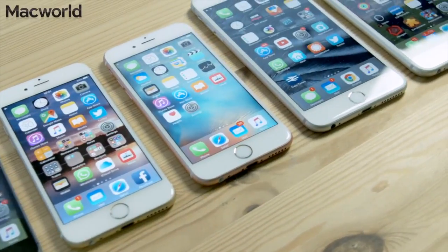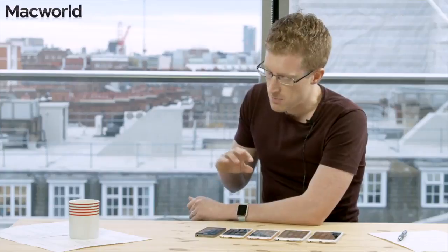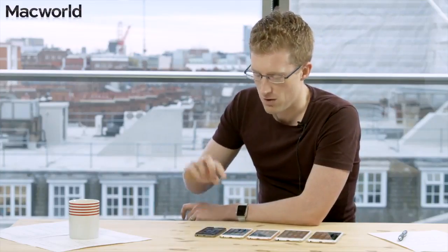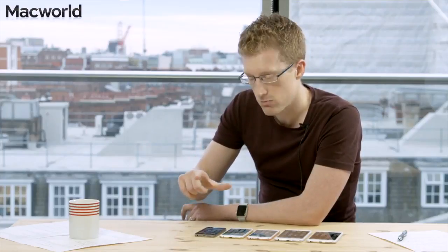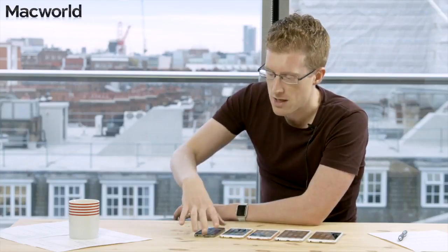The first decision you need to make, and this is probably the most important, is to do with screen size. The iPhone 5S is a 4-inch iPhone. That's the screen size measured diagonally from corner to corner. The next two up are both 4.7-inch phones, and the Plus models are 5.5-inch. Now, what does that mean in practice? Well, obviously it's not going to fit in your hand quite so conveniently as we move up the size, and it's going to depend on the size of your hand as well.